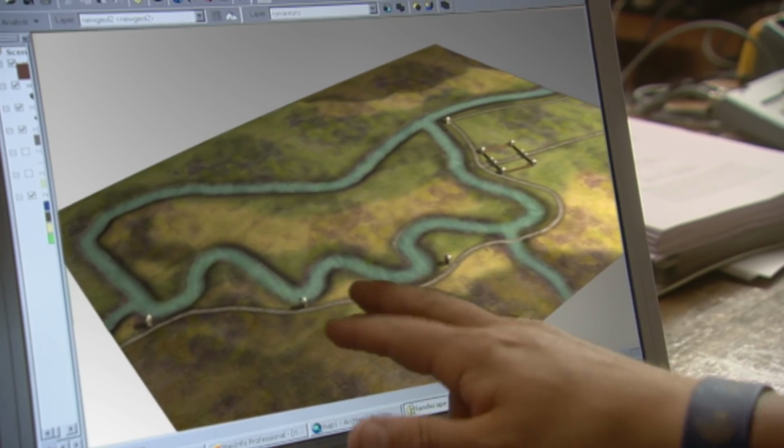But I don't understand that. When it's such a flat landscape, why can't you just make do with one if you're just trying to watch that area of the river? Why do you need so many?